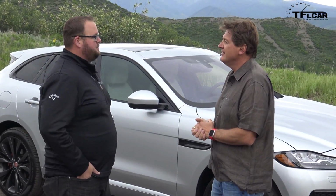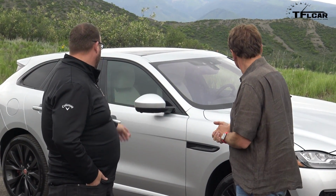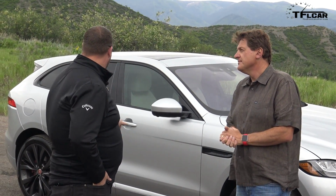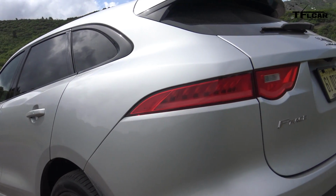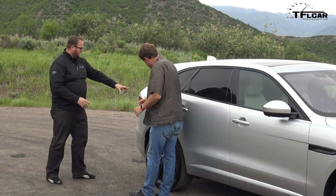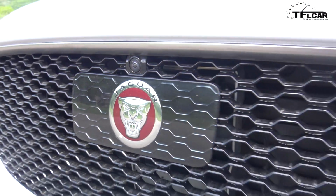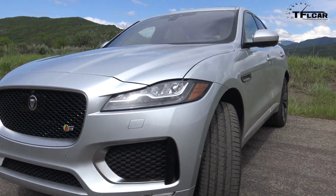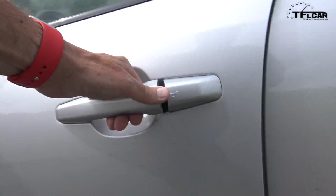I think Ian Callum's design is really the magic sauce. You have a lot of F-Type derived design features here. The rear haunch of the vehicle is straight from the F-Type. The back end of the car, the tail lights, you've got a familial design language as well, where it's instantly recognizable as a Jaguar. You have anywhere from a 19-inch wheel to a 22-inch wheel.